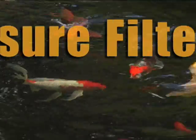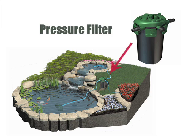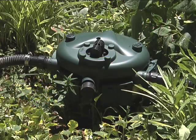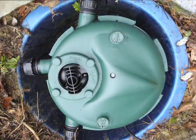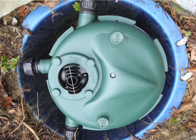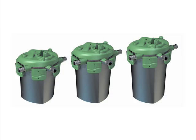Another option for ponds with a lot of fish is the Tetra Bioactive External Pressure Filter. And since the filter is pressurized, you can place it anywhere around the pond, even downhill from the waterfall. It's easy to conceal this filter behind rocks and plants. You can even partially bury it so it blends into the landscape. The Tetra Bioactive Pressure Filter is an easy solution for clear, healthy ponds.